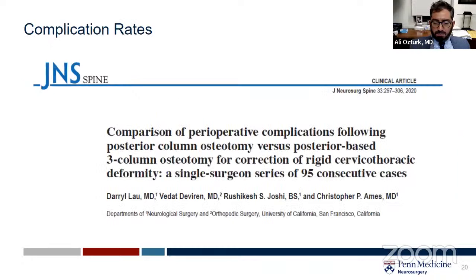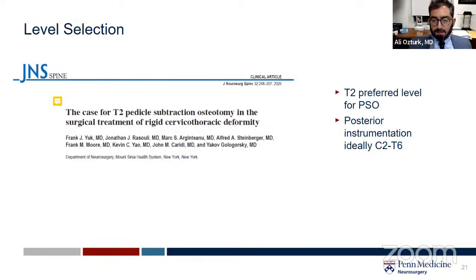This is a paper from UCSF by Chris Ames comparing perioperative complications following 3-column osteotomies versus only posterior column work. In their paper, they didn't demonstrate a significant difference in complications. However, there was a trend towards a higher complication rate with 3-column work, keeping in mind, of course, that this is really in the best of hands and best of centers. And I think many of us would agree that 3-column osteotomies have a higher complication profile.